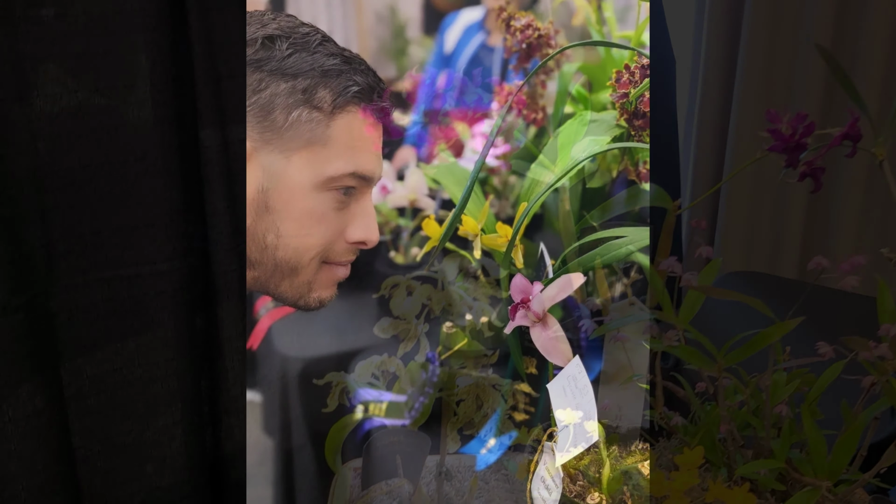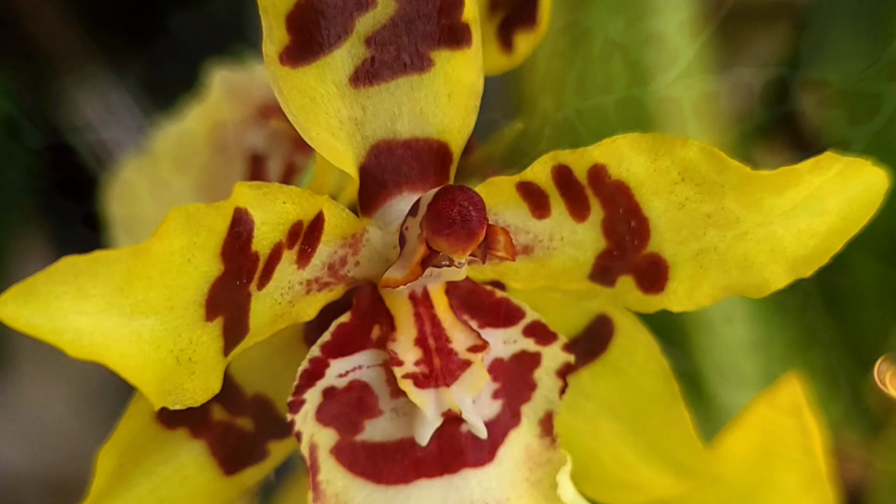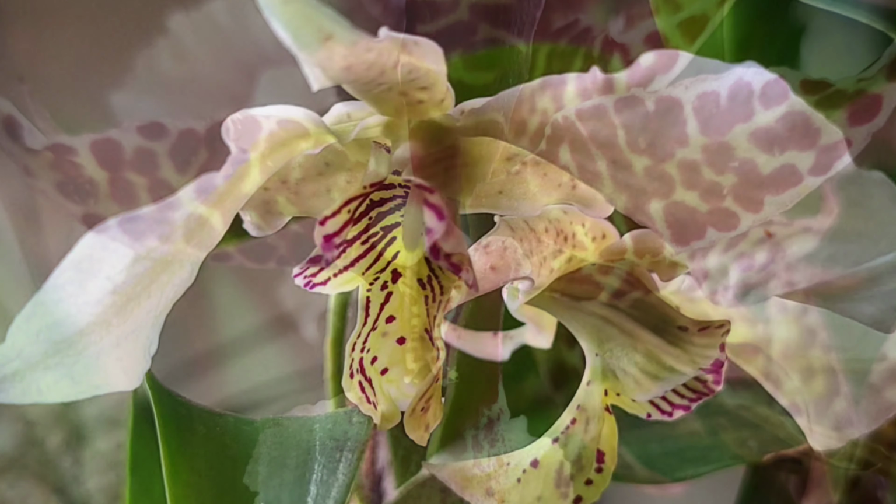I hope you've enjoyed the 2024 Vancouver Orchid Society's show at the VanDusen Gardens. Here are some of the beautiful orchids that I picked up to bring home.